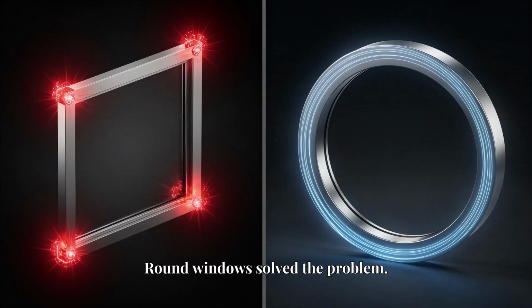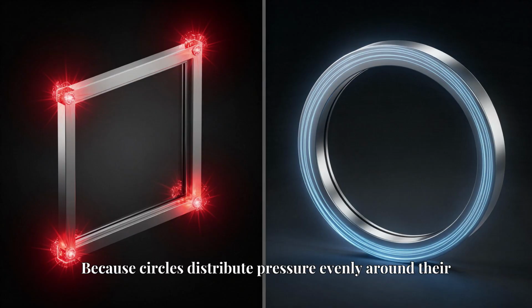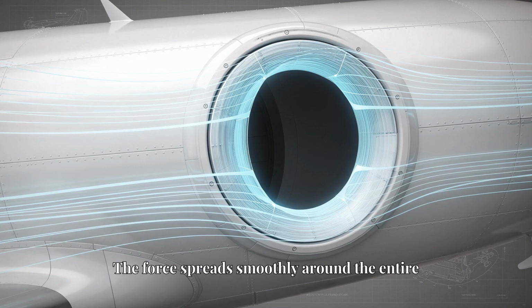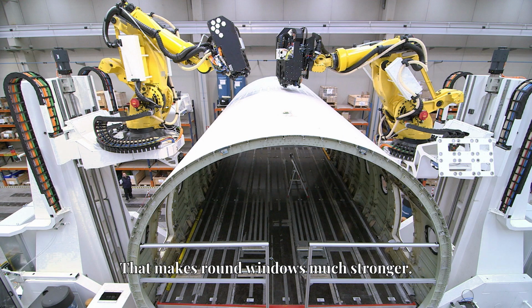Round windows solved the problem. Why? Because circles distribute pressure evenly around their entire perimeter. There are no sharp corners for stress to build up. The force spreads smoothly around the entire shape. That makes round windows much stronger, much safer, and much more resistant to cracking during the life of the plane.